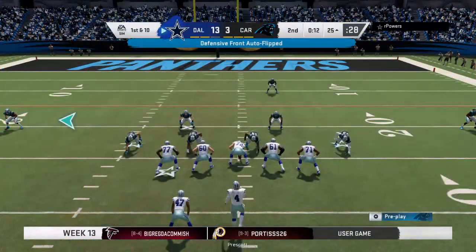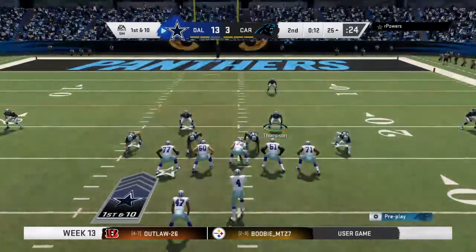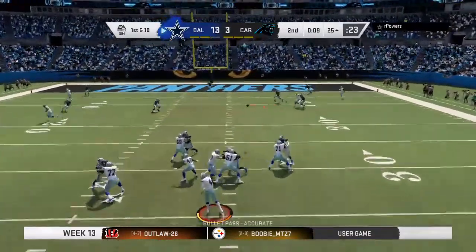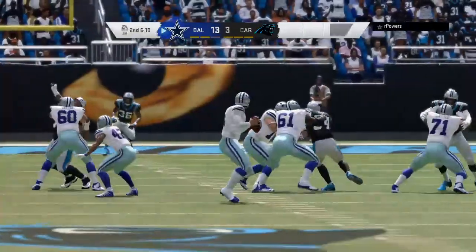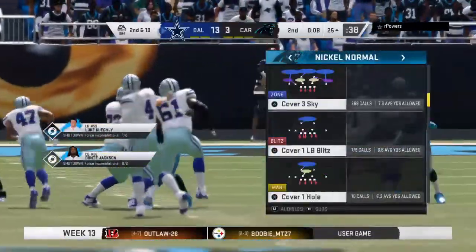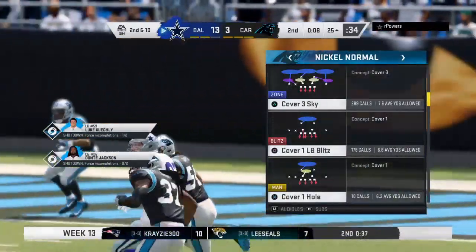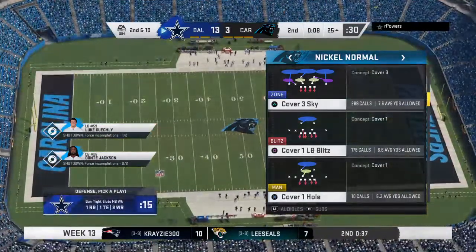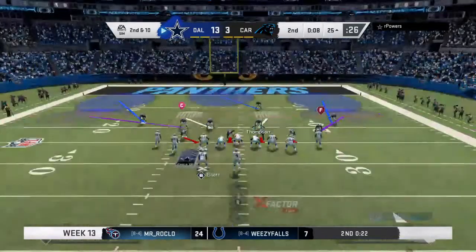So that changes things in a big way. Now from all the way down inside the 30, here's 1st and 10. From the shotgun, it's Prescott. Incomplete, and we're down to 8 seconds now. Forced to the ground and incomplete. It's now 2nd and 10 at the 25-yard line. An incomplete pass leads to 2nd and 10 from the 25.